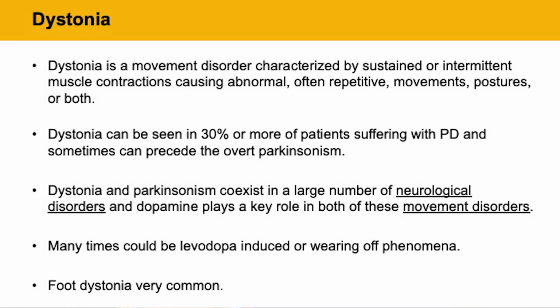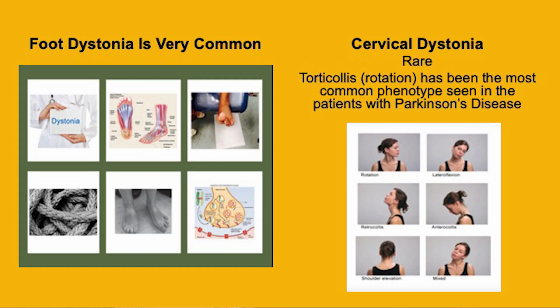So it is seen in about 30% or more of patients suffering from Parkinson's, and sometimes can precede the overt Parkinsonism, which is our motor manifestation of the disease. And then, like the slide says, dystonia and Parkinsonism coexist in a large number of neurological disorders, and dopamine plays a key role really in the pathogenesis of both dystonia and Parkinson's disease, and so dystonia itself can be part of the Parkinson's disease.